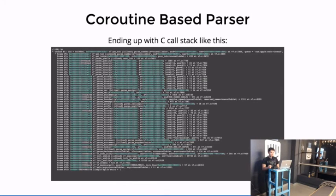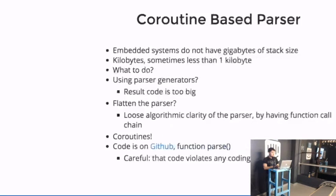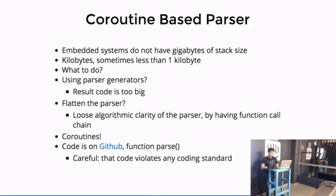So that's the problem with embedded systems. It's just not enough memory. So what are the solutions for that? Solutions are either to use parser generators, not to write the parser by hand, or to flatten the parser. Instead of recursion, use a flat parser, but then the parser code would be ugly because you lose all the algorithmic clarity. Recursive descent is really simple to understand. Parse expression calls parse number or whatever. It's really easy to understand. The flat parser wouldn't be like that.